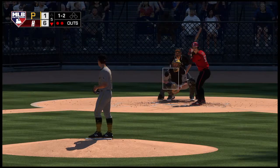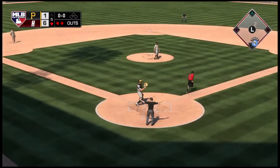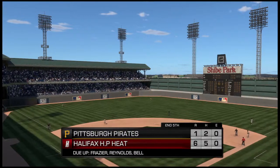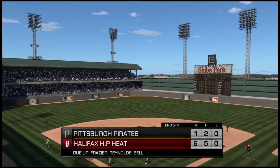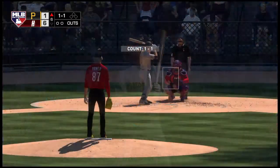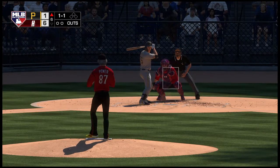Into the box, Chris Doyle. In the dirt, but swung on and missed. The throw to first is in time, and the inning is over. So here's Adam Frazier. 0 for 2 from him so far in this one. The 1-1 home.